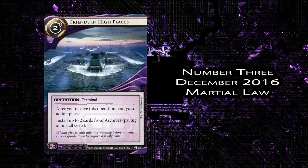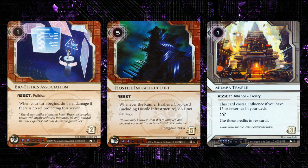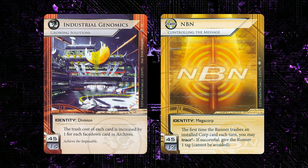But the thing that really pushed it to the top, in my view, is its interaction with the mass asset decks that have defined this year. This is going to give you a way to get back 2 assets after your runner opponent trashed them. Maybe they had to pay extra because of IG. Maybe they had to take a tag because of Controlling the Message. This just gets them back.